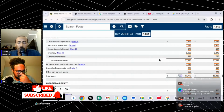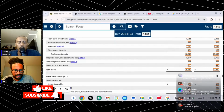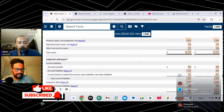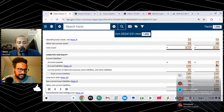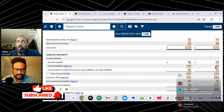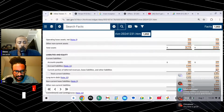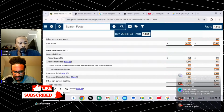So it doesn't matter. Total assets are about 15 billion, a drop of 1.3 billion from the previous year. Current liabilities have dropped, so they got about 500 million. These are bills they have to pay within less than a year. Current portion, accrued liabilities, other liabilities, 835. But it has decreased from the previous year, so they must be doing a better job of paying their liabilities.